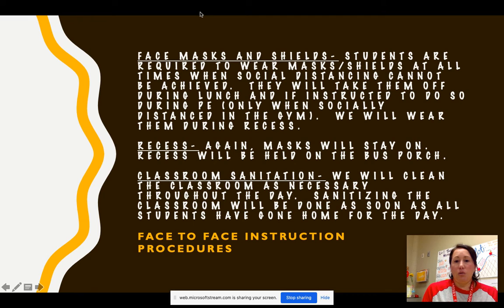Recess, again, we will wear our masks at recess. We used to have recess on the bus porch, but actually we are going out to the playground now. Classroom sanitation, we will clean the classroom as necessary throughout the day. Sanitizing the classroom will be done as soon as all students have gone home for the day. So throughout the day, anytime that we're going to be gone from the classroom for at least 10 minutes, so a restroom break or going to lunch, something like that, we do spray down the desks and make sure that we're keeping everything as clean as we possibly can.